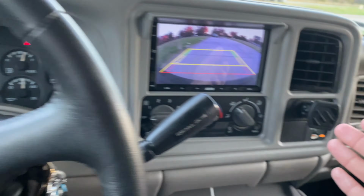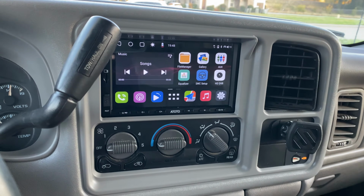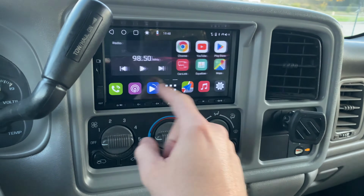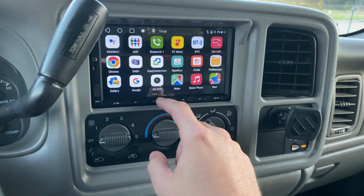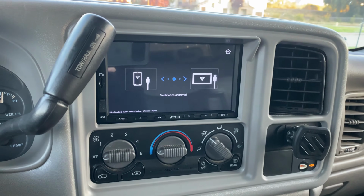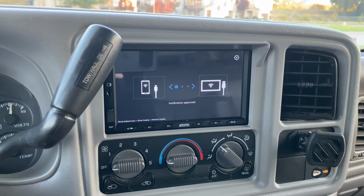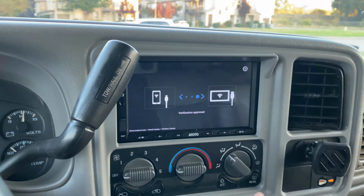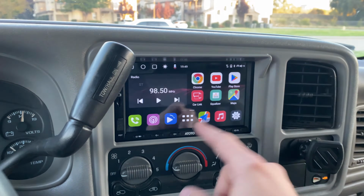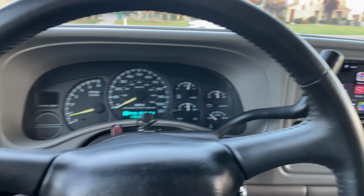So that's pretty much it for the install. It is a very, very nice unit. I still love this thing. It's been working great. It's still super snappy, and I use it for the wireless CarPlay, and it goes pretty quick. I'm just recording right now, so we'll see if it actually wants to work. But I don't think it actually will, because I'm in a video. So we'll just skip out of that. But usually as that verification approved comes on, it's already connected and playing music. So that's probably what's happening there.